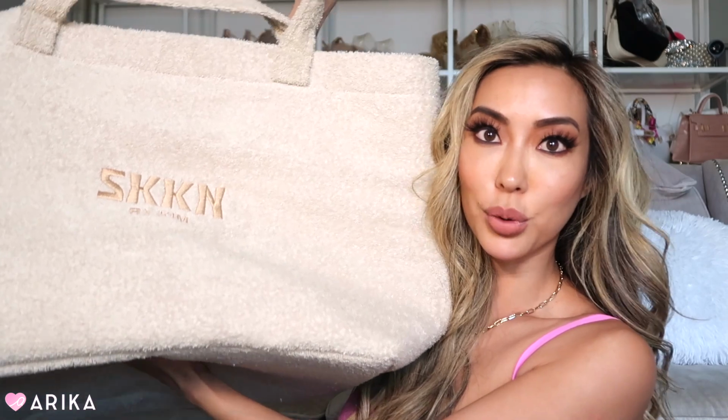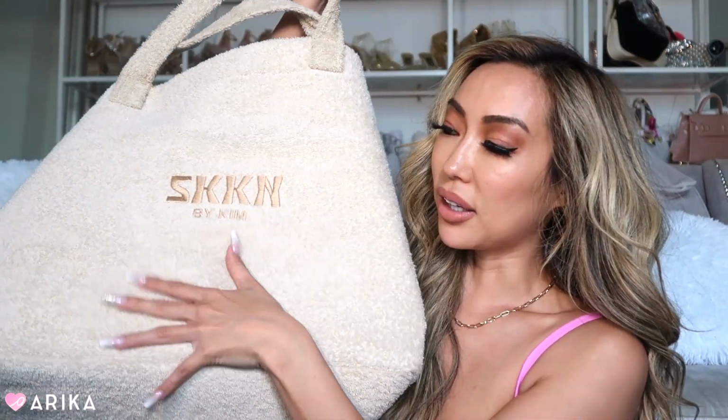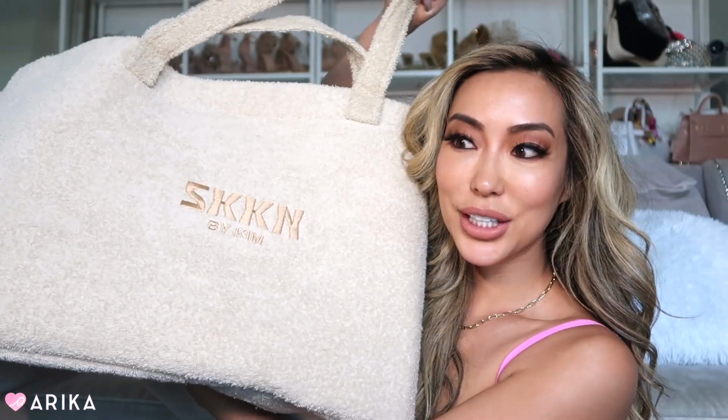So it came in this cute giant bag right here, Skin by Kim, super cute. It's a really nice, fun towel material. Definitely beach vibes, or a weekend trip, or even to go to my girlfriend's house to get ready. I feel like this is the little sleepover bag, to bring my glam makeup and a little iPhone stand, because we're making TikToks obviously. I also posted a TikTok unboxing everything quick, so if you guys are into that, you can check that out.